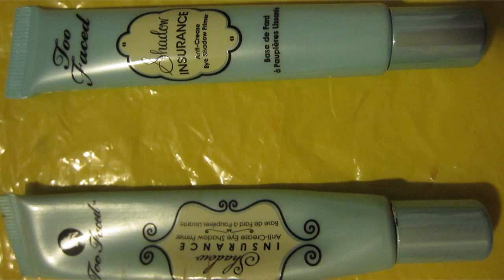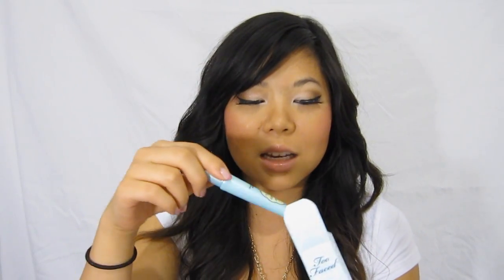I'm about to run out of the other one. It's my favorite primer. I love it so much more than Urban Decay Primer Potion. They kind of changed the packaging a little bit. I really should have brought the other one to show you. I think it's the same fluid ounces, but it went up $1. I think it used to be $17 and now it's $18. So that's the only interesting thing I can say about that.